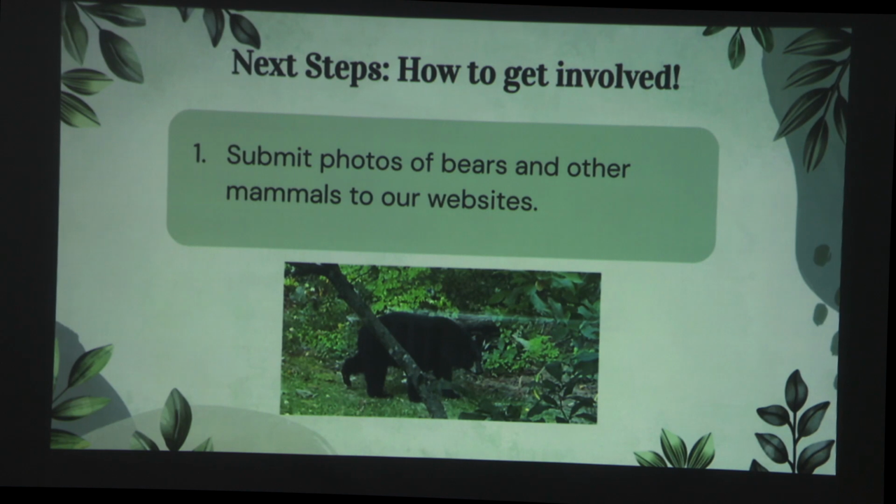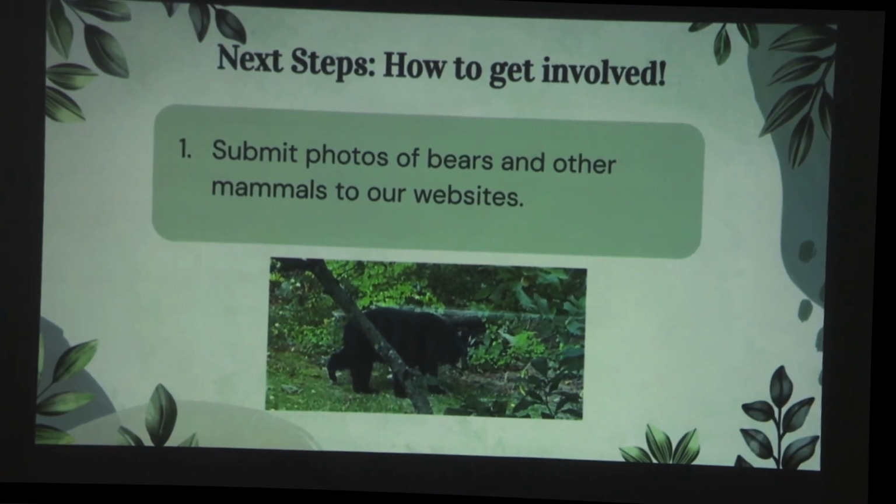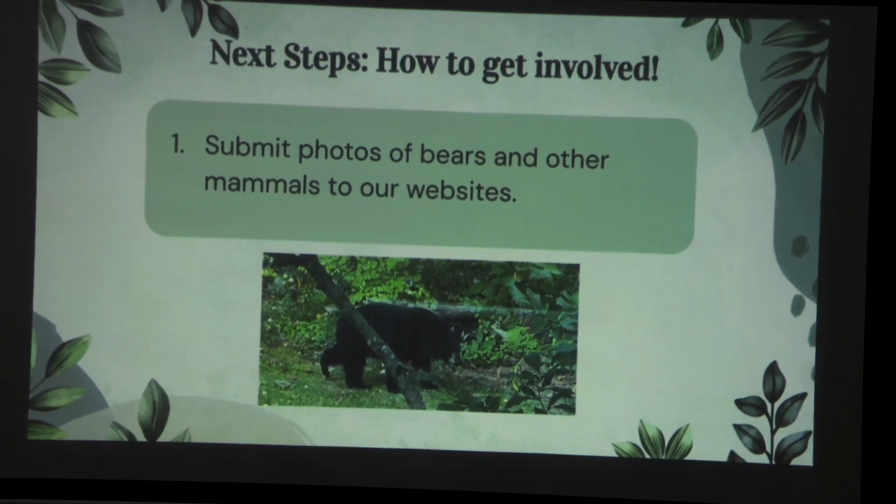So how can you all get involved? There are two ways you can get involved with our project. Incidental sightings: if you just happen to come across a bear or any type of mammal from time to time, we would love for you to send those photos or videos to us. That's a huge deal, and we're really grateful for it.